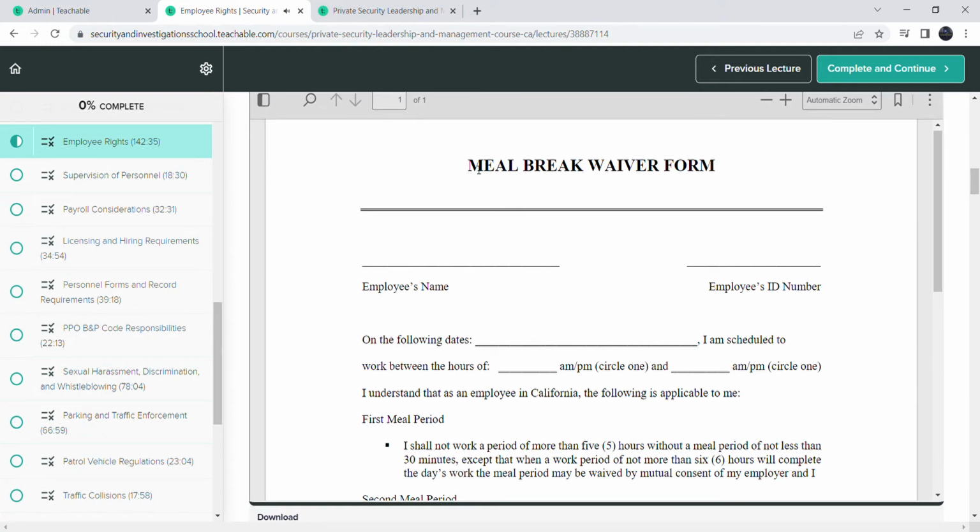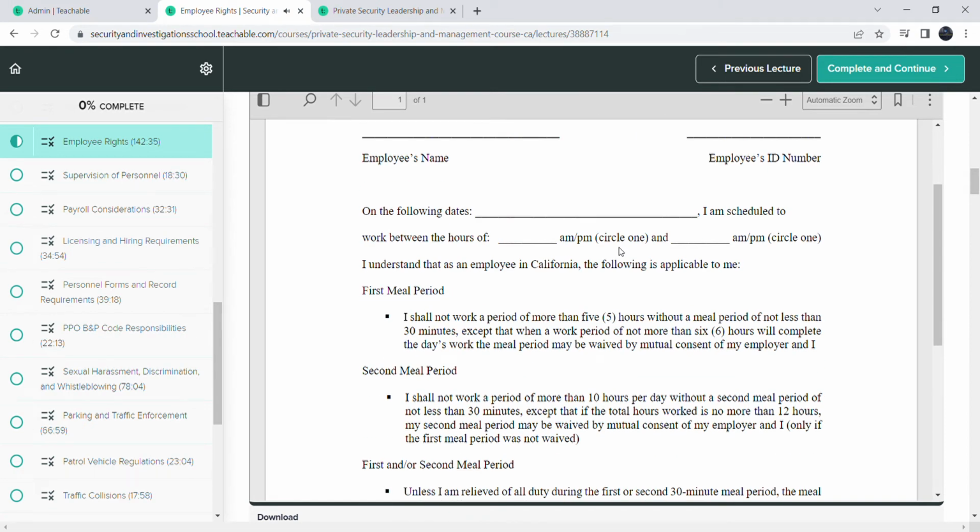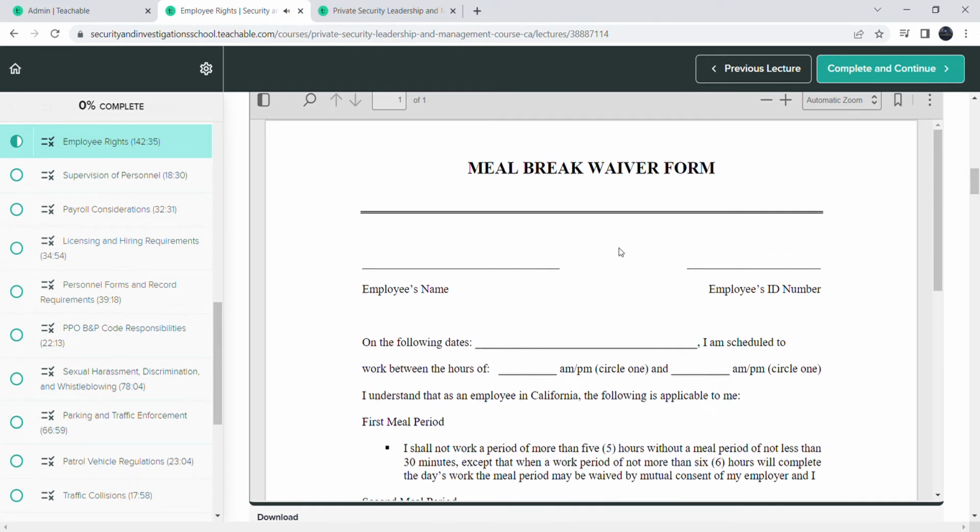So the other one was a 10-minute break form. This one is a meal break waiver form. If you want to have your employees, or if your employees want to waive their meal breaks, this needs to be documented. You can't just say, okay, employee, you want to waive your meal break? No problem. No, this has to be documented, and it has to be documented properly.